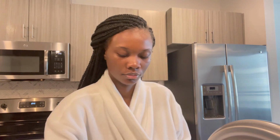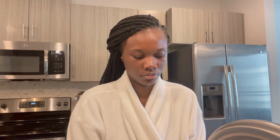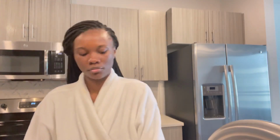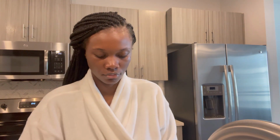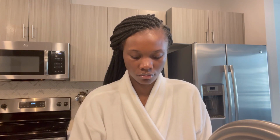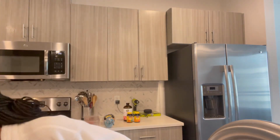I did have a few dishes that I needed to clean up. Prior to cooking, I like to just have my kitchen clean. I didn't have much, just like 3 or 4 dishes. And then I wanted to wipe the stove down because I did just move into this apartment. So I wanted to make sure that the stove was clean and that everything was together. I prepped a quick lunch yesterday, so I just had those dishes left over, and that is about it.